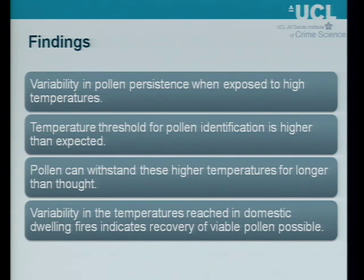So therefore, it's worth trying to collect it. If it's been in a fire, it's worth trying to collect it, and it will be obvious if it's viable or not under an electron microscope.